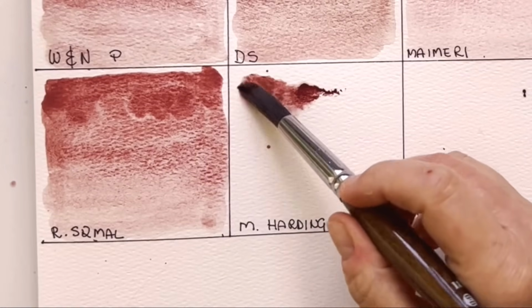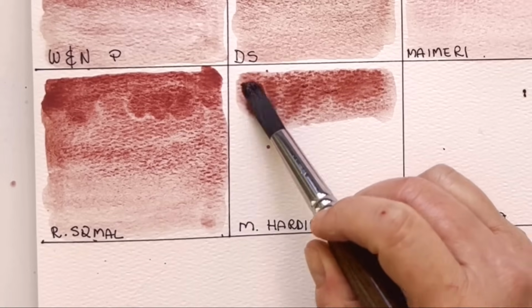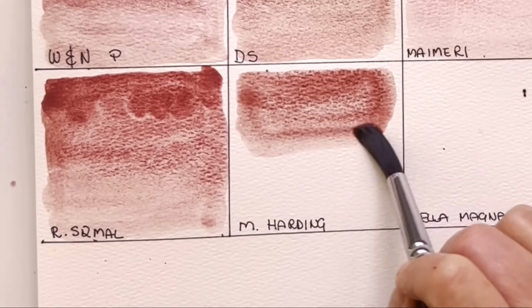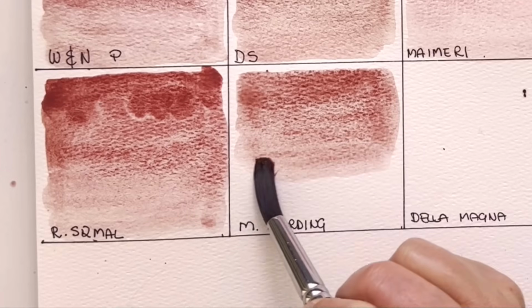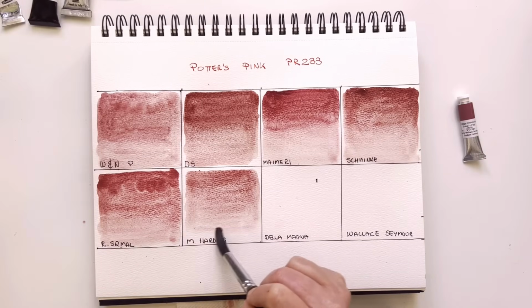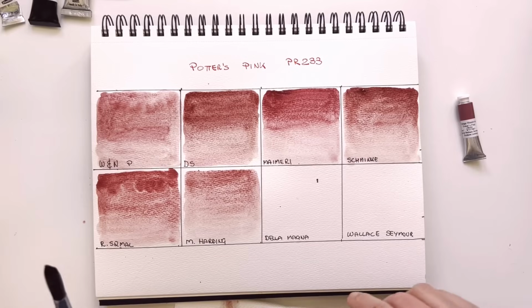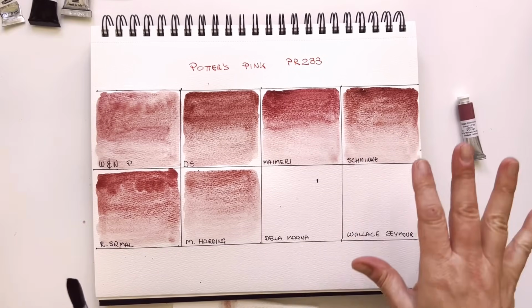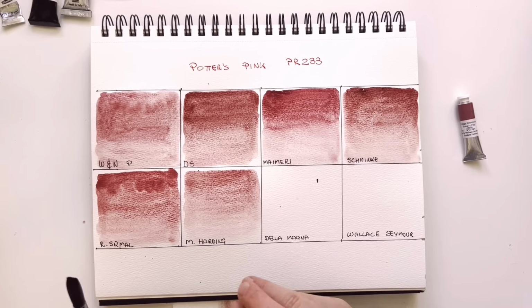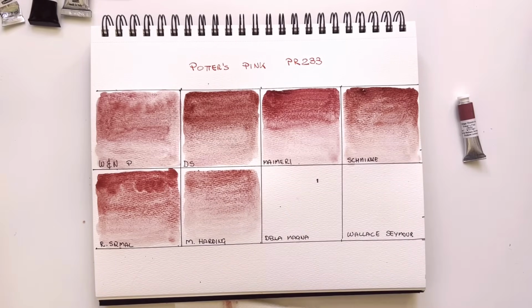Then I have Michael Harding. Every time I swatch Michael Harding, I find that it is slightly different from other brands. Let's see if it is the case with the Potter's Pink as well. I don't think so. No, it's not that different. Very much the same. I think that I have put the same quantity of color, and it's slightly less intense than Maimeri or Daniel Smith or Schminke maybe.